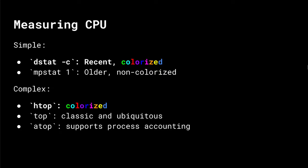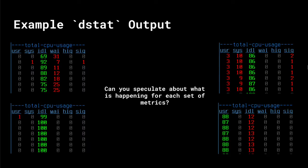When you start getting into the dashboard type tools, htop, also colorized, very pretty, nice output. top is the classic, many of us know about that. And then there's atop, which I like to at least mention because it supports process accounting. You can gather what processes are running over time. But we're gonna talk about dstat for now. So, can you guys read this okay?